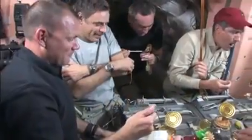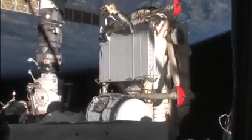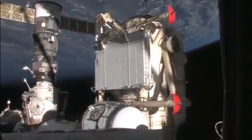STS-132 was a 12-day mission that delivered a Russian mini research module and other equipment to the orbiting outpost.